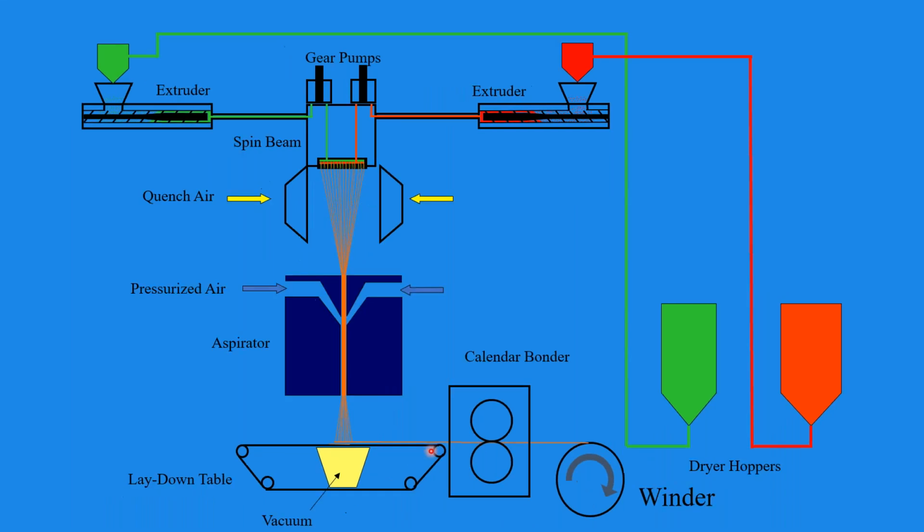So let's look at this real quick. This is a second type of system. There are still some machines out there like this. What we have here is compressed air instead of a pressure differential to attenuate the fibers. We bring compressed air in here, it makes a little jet, the fibers get entrained, they draw them out of the spinneret, and you get kind of the same result.